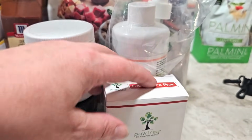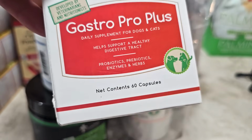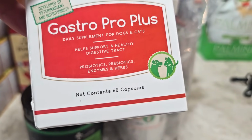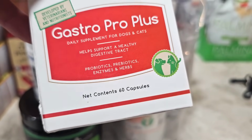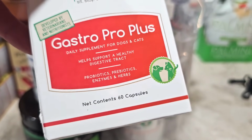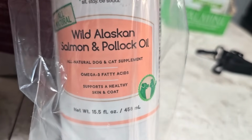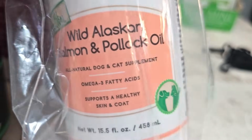So we've got the Gastro Pro Plus, which has probiotics, prebiotics, and enzymes to help with digestive issues, which we have one dog in particular who has been having a lot of these kind of issues. I know this is going to help all of our dogs though, because so much of the immune system is in the gut. And then of course we've got the Alaskan salmon and pollock oil. This is something that I like to have my pets on every day.